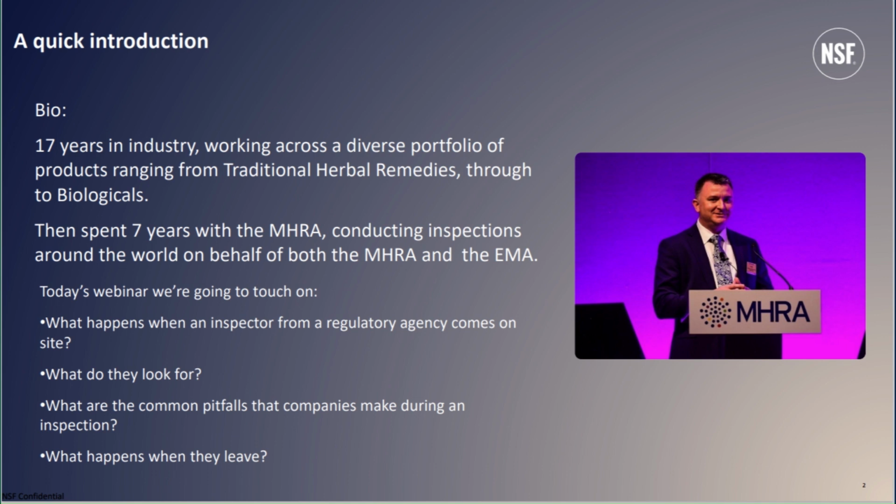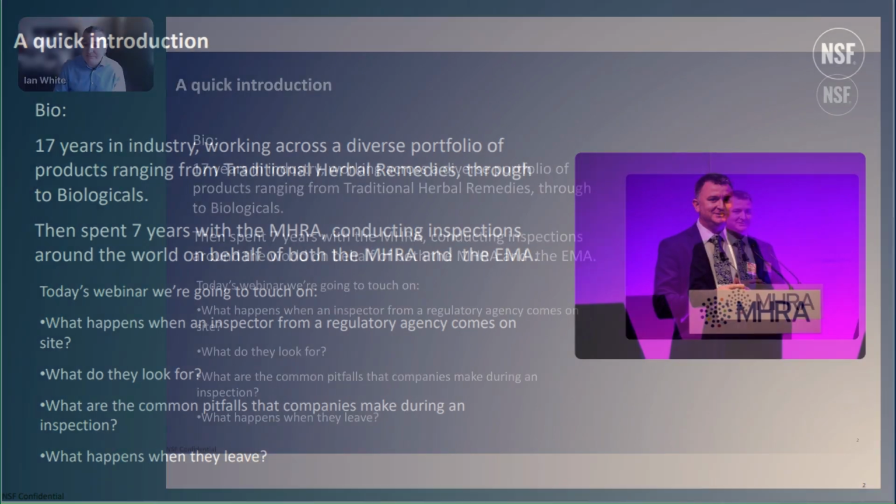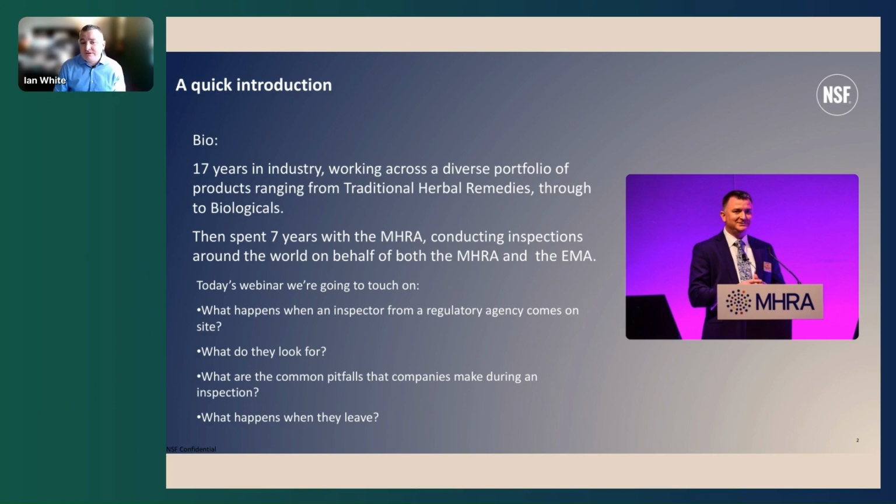As an expert inspector, I was seconded to the Vaccines Task Force at the height of the pandemic and was heavily involved in the deployment of vaccines under Reg 174 in the UK and wider global efforts to ensure access. I eventually decided to move on from the MHRA and left at the end of 2022 to join NSF.